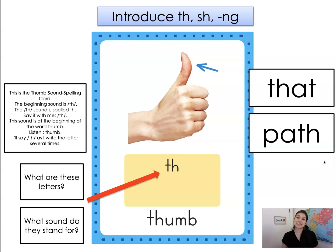The next sound we're going over is the th sound. Can you say that with me? Great job. The TH makes the th sound. We hear this sound in the word thumb. Can you say that with me? Thumb. Very good. We also hear it in the words that and path.